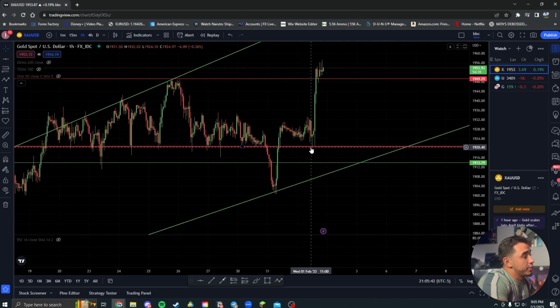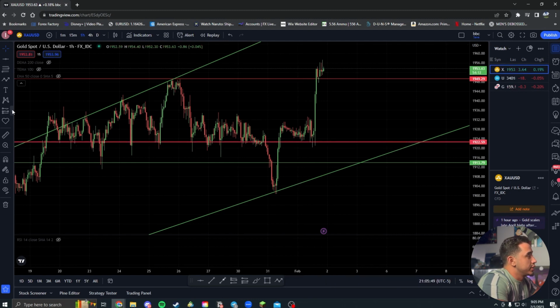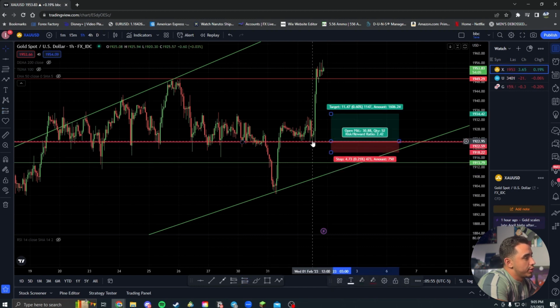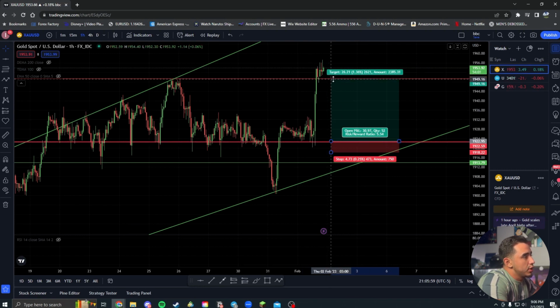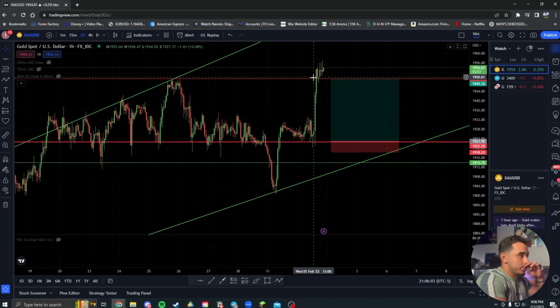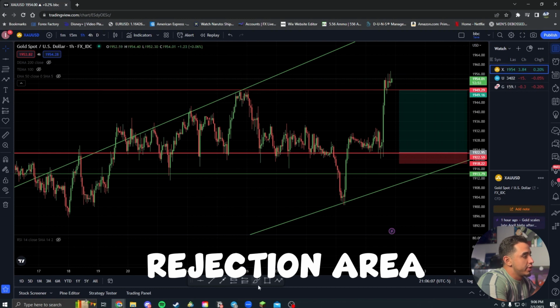Now, this right here would have been almost a perfect entry. Now, let's say you wanted to be a little safer, you would have it up here. You could essentially have got in a little earlier. Let's say you got in right there, and you had a little bit of drawdown right here. That's perfectly fine, because if you pull up your long position, we're not going to count with this, that this did break out of structure. We're just going to count with previous price action on this rejection area right here.